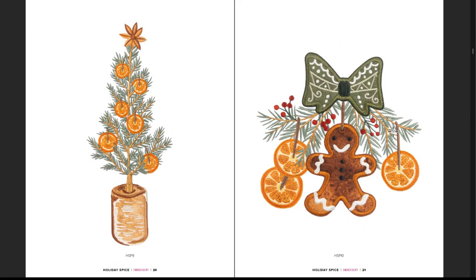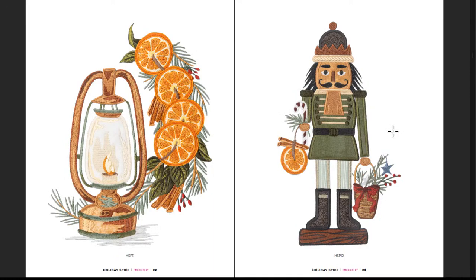And Gingy. The tree. Oh, he's so cute. Sorry, I skipped over the tree. I was excited about Gingy. Calm down, calm down.